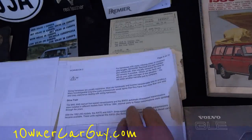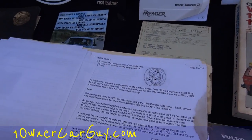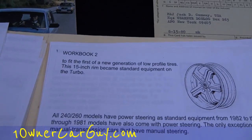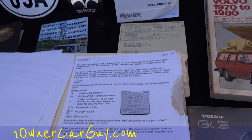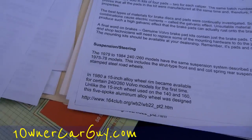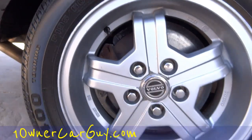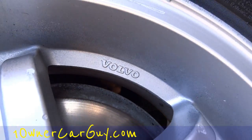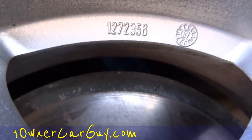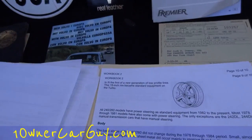Oh wait. Them wheels. What are them wheels? He had the wheels on here. Yeah, okay, it's taking a little long. Huh. In 80, the 15-inch only became available for certain. So are these factory? Somebody tell me. Somebody knows more than me. They are 15s, they are Volvo. They say Germany on them and they say Volvo on them. And there's a couple numbers to where you can tell. Looks like it says 87, I don't know. I think this is saying that they were available with them wheels on a 260.